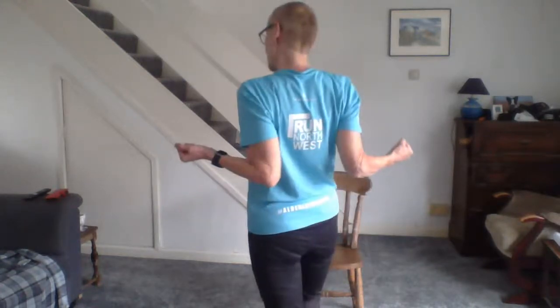And then put your hands, interlink your hands behind your back if you can. If you can't, just try and get your elbows together. If you're interlinking your fingers, lift your arms up. That's it. So you get a good stretch across your chest. And release.